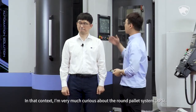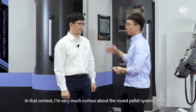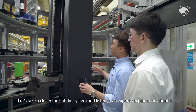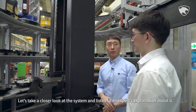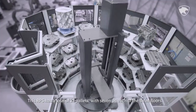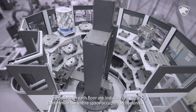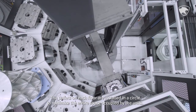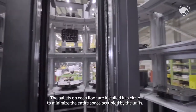In that context, I'm very much curious about the round pallet system, RPS. Let's take a closer look at the system and listen to an expert's explanation about it. This RPS has a total of 21 pallets with 7 on each of the 3 floors. The pallets on each floor are installed in a circle to minimize the entire space occupied by the units.